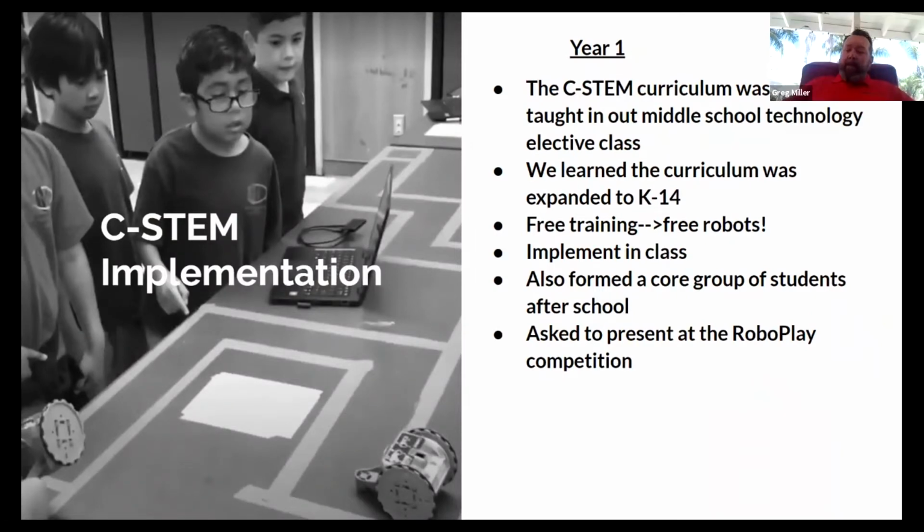So our history: Joe already said we had C-STEM in our middle school. We're a K-8 school, so I already knew about it. I actually had a friend who was teaching that class. Out of the blue, I got an email saying the C-STEM curriculum had been expanded from kindergarten up through 14. I went to Joe because I didn't want to step on our middle school's toes, and he said that would be a great idea.